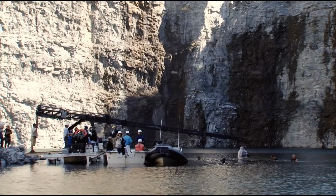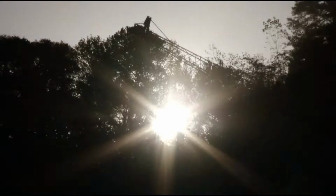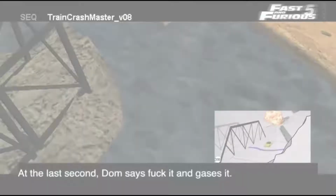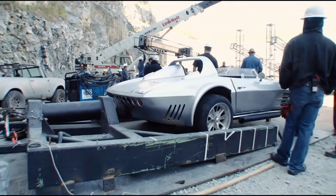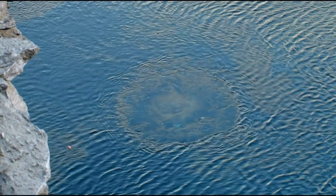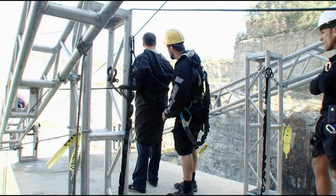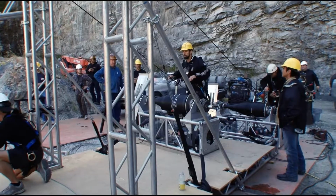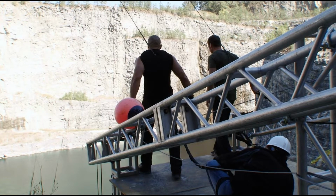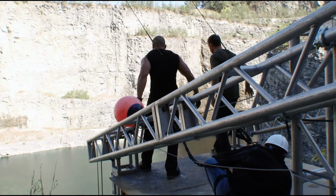For the finale of the sequence, we've got to throw this Corvette off of the edge of the canyon. We used basically an air cannon and launched the Corvette into the water down below. We did it in 2 passes, one where the stunt guys jump into the water from the same platform. Hey, here we go. Here we go. Set. 3, 2, 1, go!